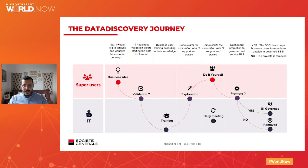Depending on the level of maturity of the end users, a complete training program is proposed to them. After this training, users can explore the data using MicroStrategy Dossier, and they are free to create their own dataset visualization. The self-service BI team monitors and optimizes the system. Then, at the end of the data exploration, the dashboards can be promoted from the data lab to the governed environment or can be removed.